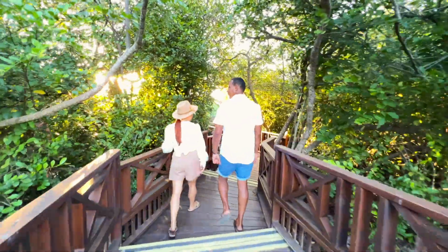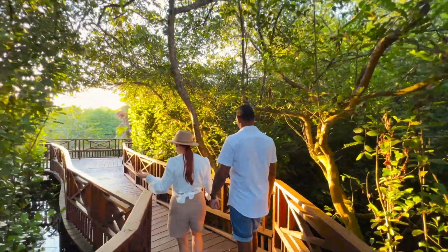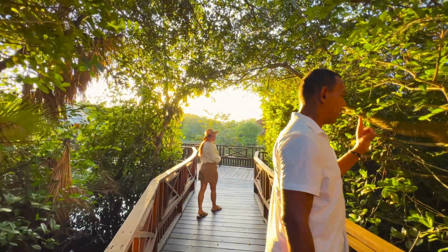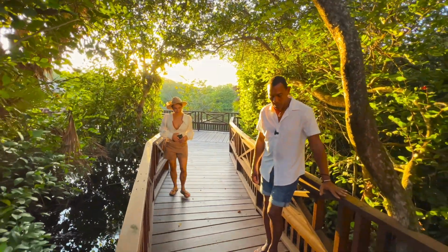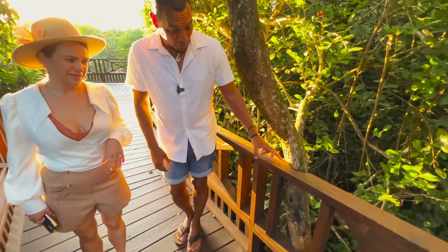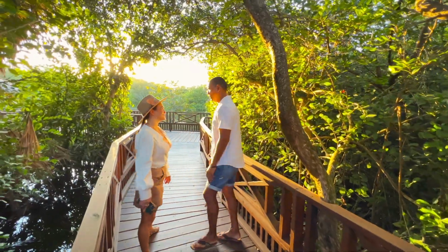Again, this area was not naturally there. It was built by the owners and created a very interesting natural habitat. I wanted to bring your attention to something. For example, you see this railing here? It's built, but there is a notch here. So as not to disturb the way the tree grows, they built a notch so that the tree can slip right into the notch and continue growing along its natural course. A lot of attention to detail. So awesome.